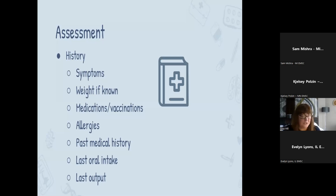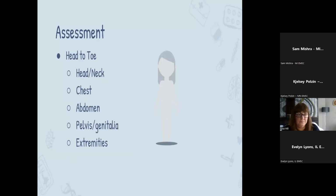Not a time for a lecture, not a time for political conversations. Simple, are they up to date on their vaccinations? If they say no, okay, move on. Allergies, are they allergic to any medications? Any past medical history? Okay, and last oral intake and last output. And then we can move on to the head to toe.